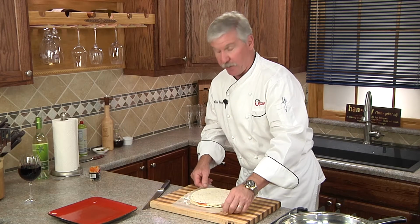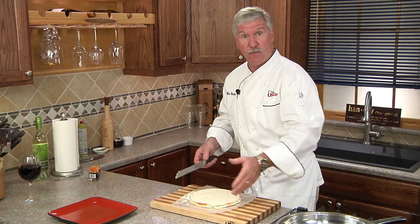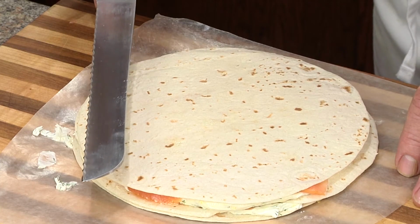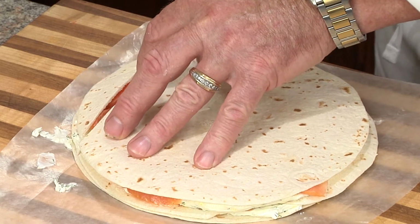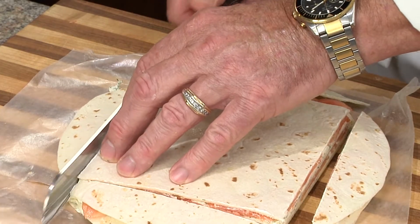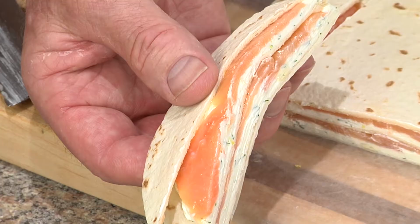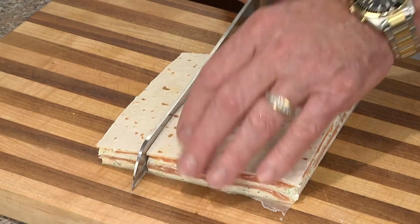Now that it's nice and chilled and firm, we're going to keep our cool plate to present it back on to our guests. So what we're going to do now is cut it into a nice square, removing those 4 round edges. For best results, use a serrated knife. And we'll cut to make square. The end pieces are lunch for the chef. And we'll cut into 3 even pieces.